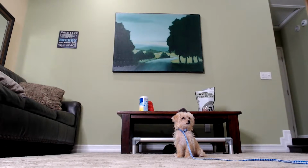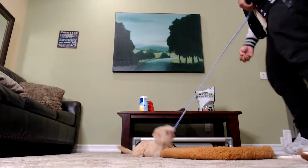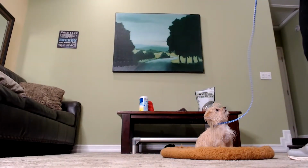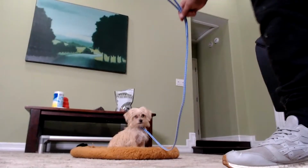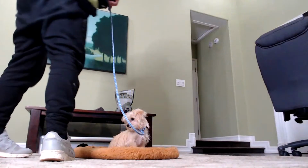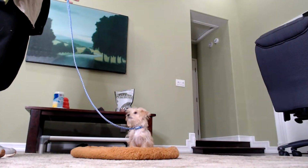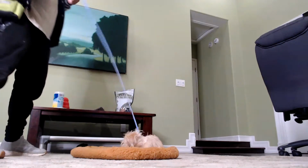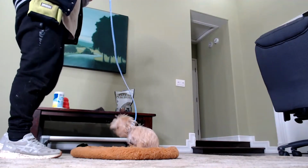What's this, mommy? What is this? Hey, okay, come here. Yeah, sit. Good. Awesome. Now let's go ahead and turn the camera a little bit. There we go. Okay, so stay. Now, when we give the dog a physical marker, like a bed, this really helps give our dogs more of a landmark to know where they should be staying, okay? That's it.